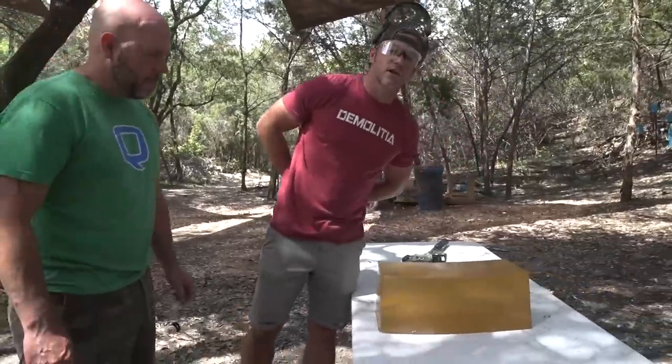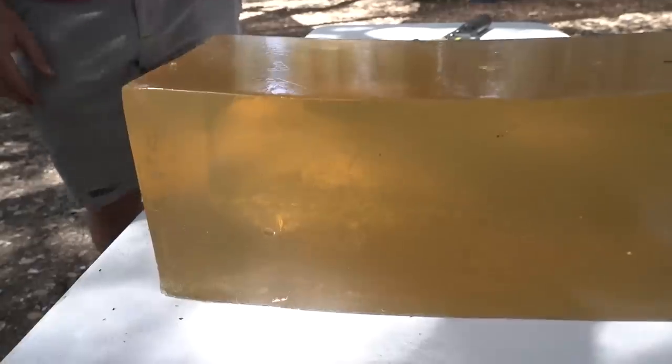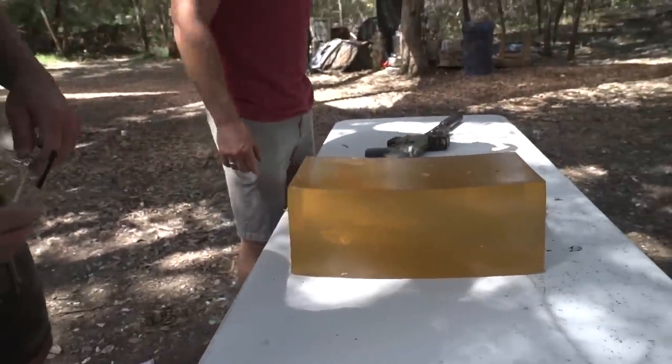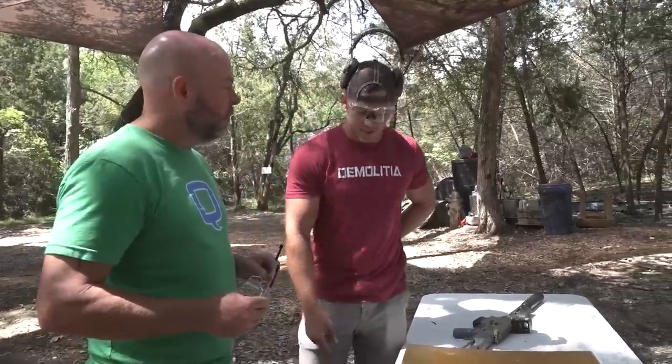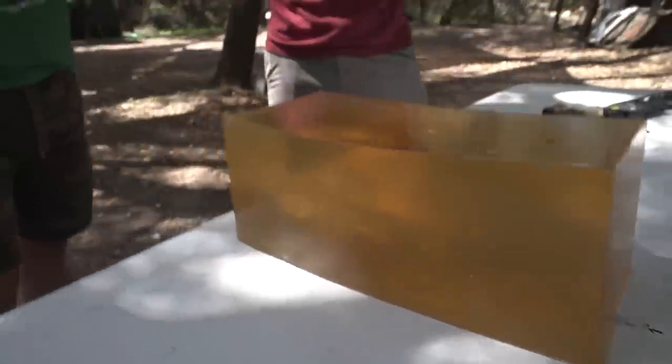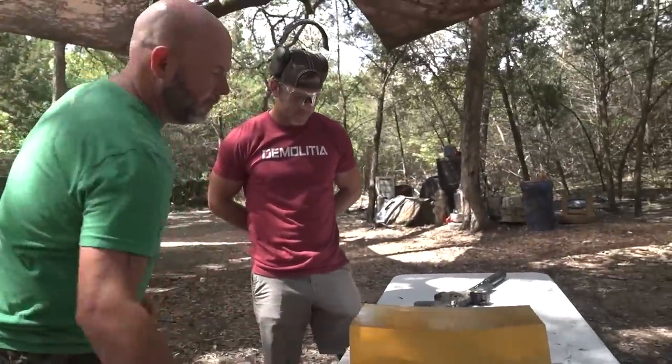So you saw sort of how much it expands, which had like a huge wound cavity, and then it all contracts back down, but it doesn't matter in a body, in an animal, in a human, the damage is done. But still a teeny tiny little hole right here for the entry. Came in there, ripped it all up, and then it exited. It's pretty sweet. Did you see all that jiggle?